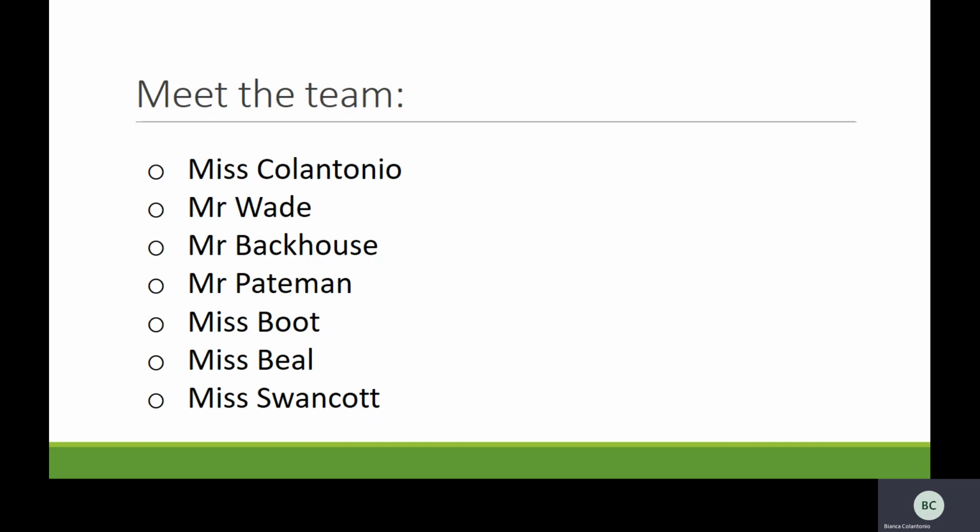So first things first, the different teachers that we have teaching GCSE History are listed here, all of which lots of you will already know. So there's myself, Mr. Wade, Mr. Backhouse, Mr. Pateman, Miss Boot, Miss Beale and Miss Swancott as well. So it's likely that it would be one of these that you would have teaching you for your GCSE history.